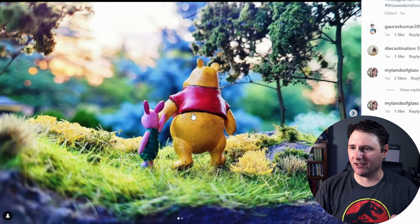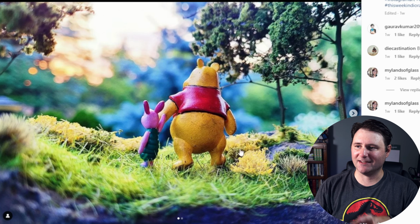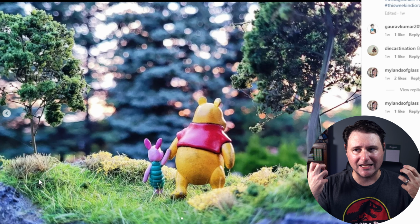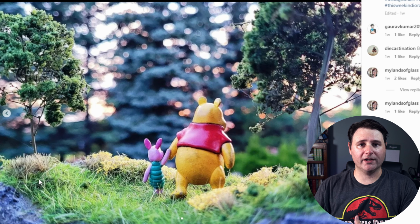and these look like they are custom figures. I don't think that these are figures that you can buy. They look like they're customized. I love all the grasses, the foliage. There's a lot of different color tones to all of this, the trees and what have you. That just is very, very fun. So I love seeing these kind of ACBA style pictures that you guys take with your diorama.